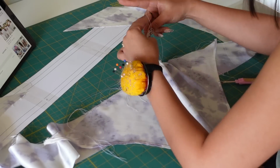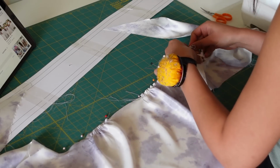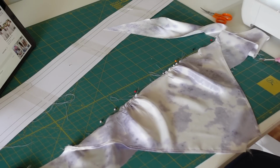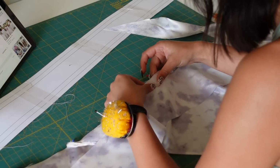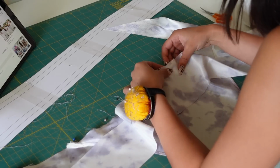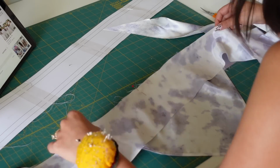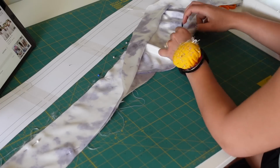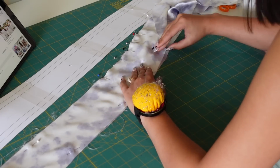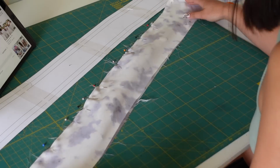Look at these little gathers. How cute are these? Oh, they are so cute. Oh my goodness. I am just also pinning the waistband right sides together with the actual bodice piece sandwiched in between, and I'm gonna pin around the entire waistband, and I'm gonna leave a little gap so that I can pull everything through later on.